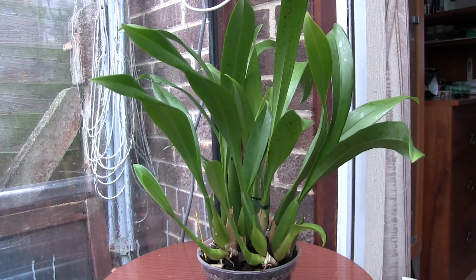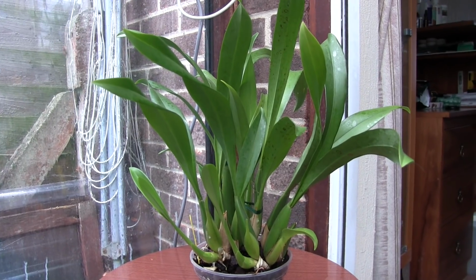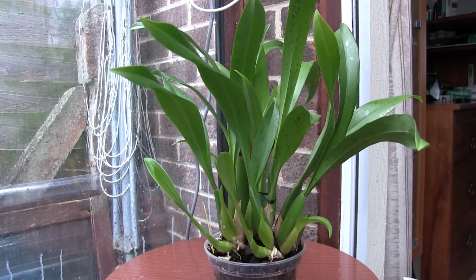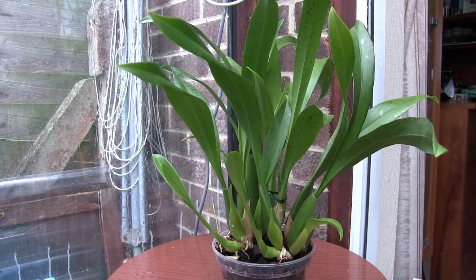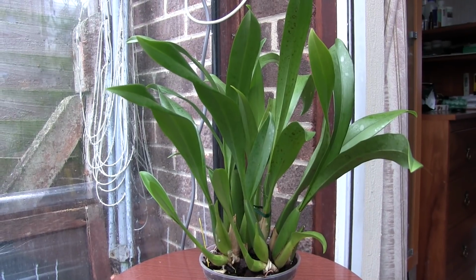I still don't know how often, because I'm not really into the growing season yet. But a plant like that, that's growing now, is going to get the little extra help that one's just been given, I'm sure will do the world of good.